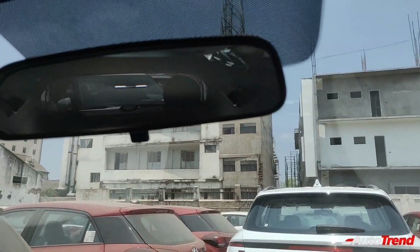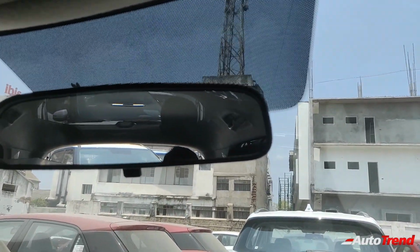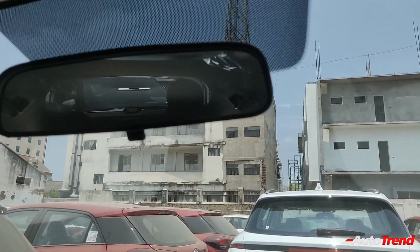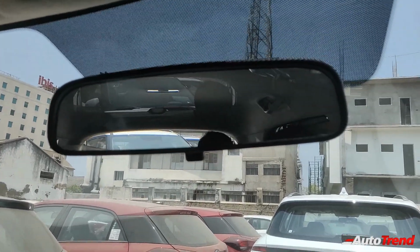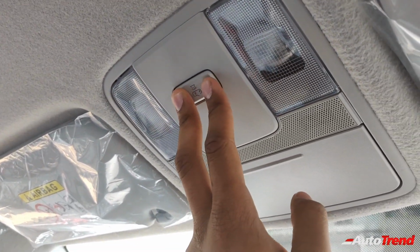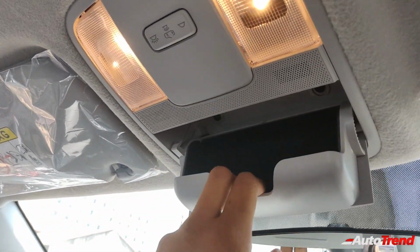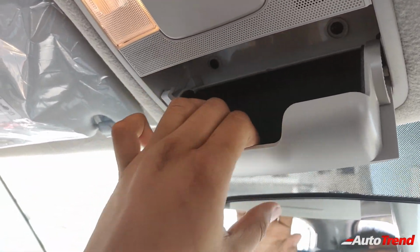Let me just show you the features on the roof. Of course, you get the day-night switch for the IRVM. However, on the SX variant onwards, you may have noticed a couple of buttons on the IRVM. Those buttons are actually connectivity features for the BlueLink system, which is available only on the SX variant. This being the S variant, that feature is not available, so that is okay. Coming to the roof, of course, you get interior lights in yellow. You do not get white LED lights as on the SX variant, but still it is good enough.